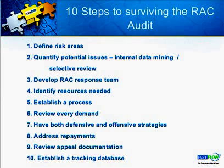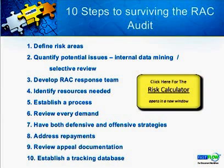These are generally considered the 10 steps of surviving the RAC audit process. One is you need to define your risk areas. Find out where you're vulnerable, and what people are going to be looking at during the RAC. What's your contractor going to be looking at? And then you need to quantify these potential issues by doing data mining. Take a look at the dollar amounts associated with certain DRGs and things like that.